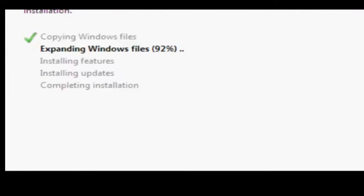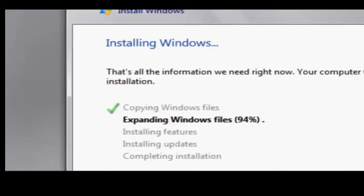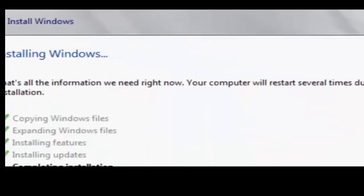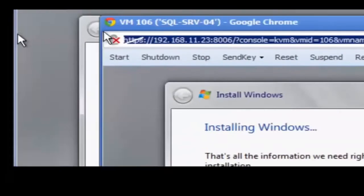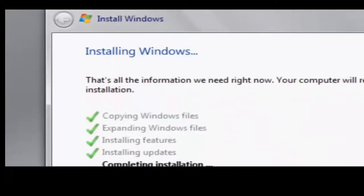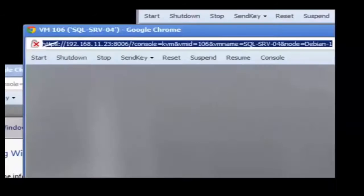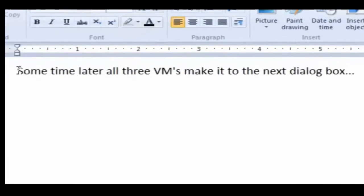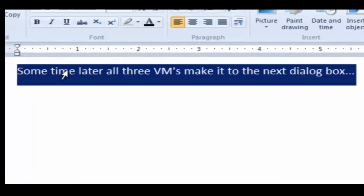That's going to be cured in the next 4 or 5 months, from what I understand, as they optimize the ZFS file system further and incorporate patches and stuff that are in the works now. It's slow, but it works. Here we're booting all the VMs. All 3 VMs are going to make it to the next dialog box, which is the login prompt.